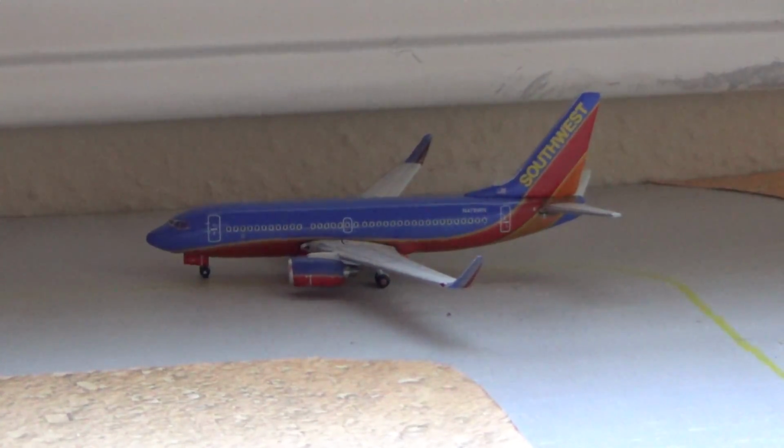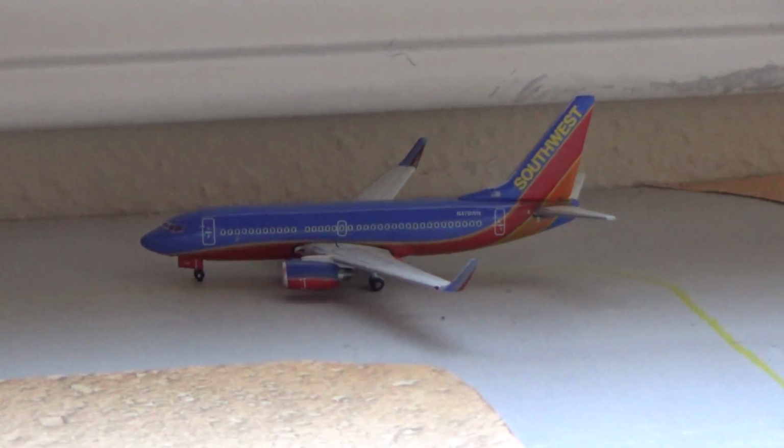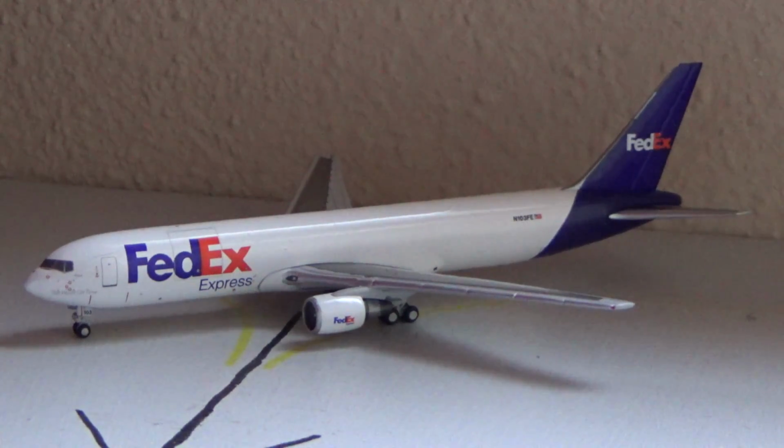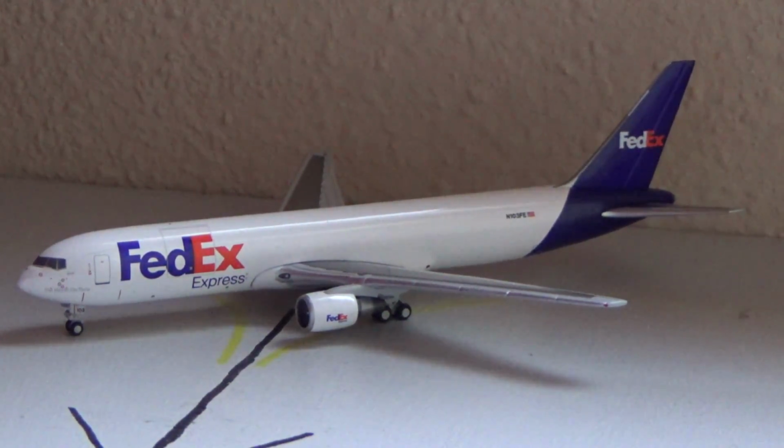Currently taxiing over to runway 08 for takeoff, we have the Southwest Airlines Boeing 737-700 in the Canyon Blue paint scheme. He arrived in from Chicago Midway earlier, and he's heading out to Dallas Love Field, taking hopefully a bunch of happy passengers back over that way. And to conclude the update right here, we have a FedEx Express Boeing 767-300 freighter. He is heading back out to Memphis.